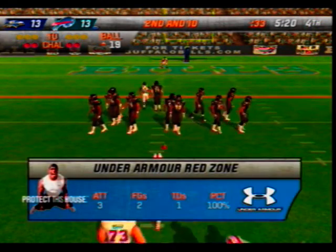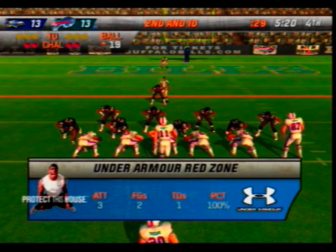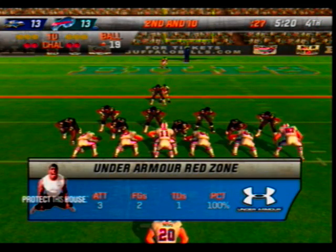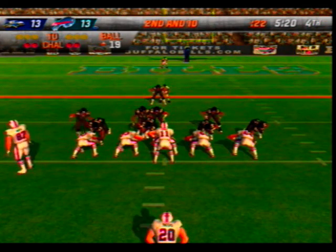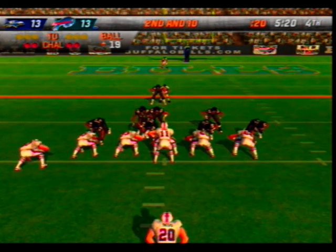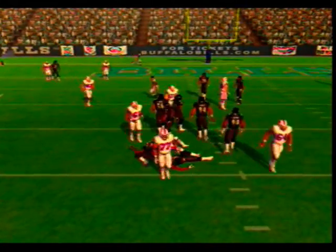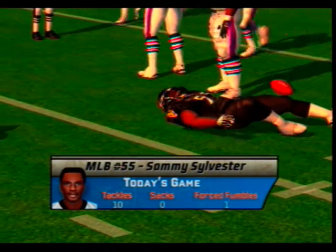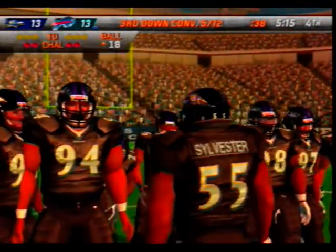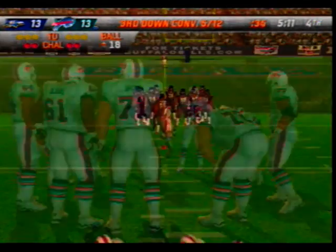12th play of this drive. Ball on the 19-yard line. The Ravens come out in a 4-3. A counterplay. Number 55 is there on the stop at the 18. No gain on that play as the linebacker slipped in almost unnoticed. He did a great job getting in there. He was looking for the run before they even snapped the ball.